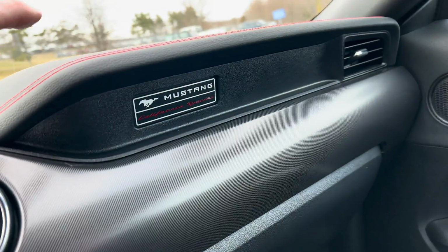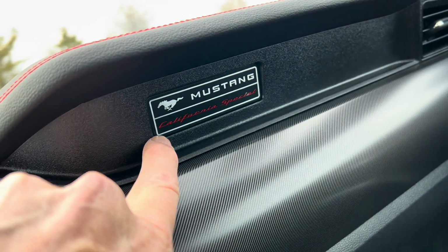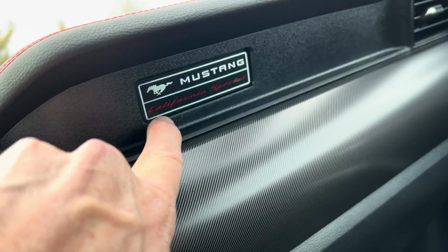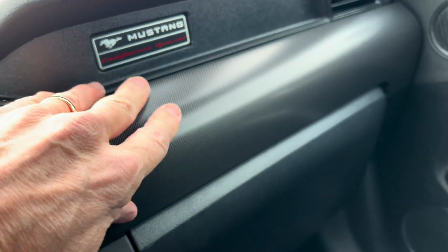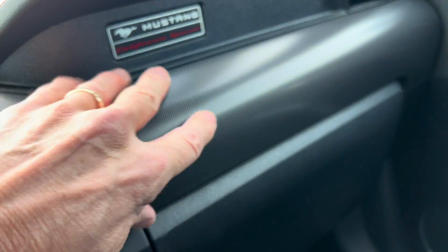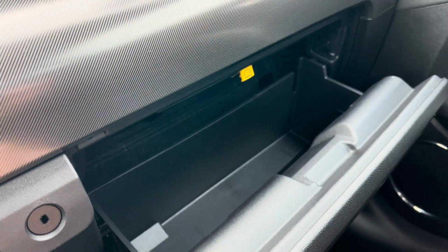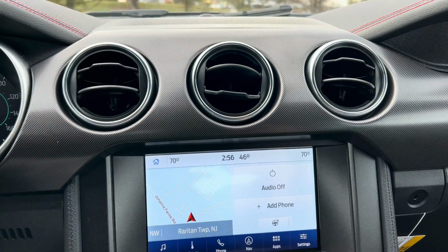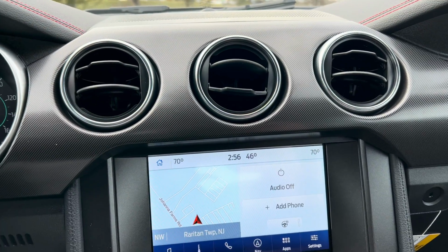Over here to the dash, more soft touch with stitching. Mustang California Special right here, so they know you went with the special edition action. We have this nice black and gray patterned plastic here to prevent fingerprints, and then glove box, nice and large. Center stack, 3 heat and air vents across the top. We have the optional B&O sound system as well.